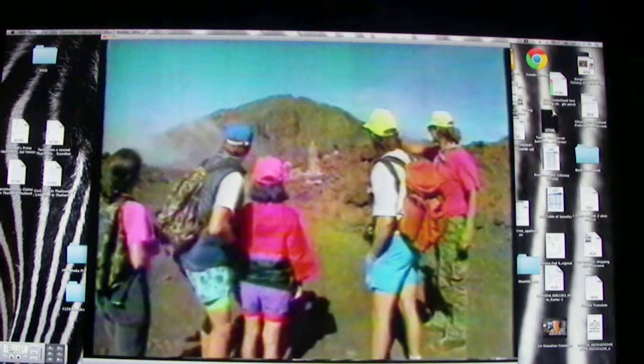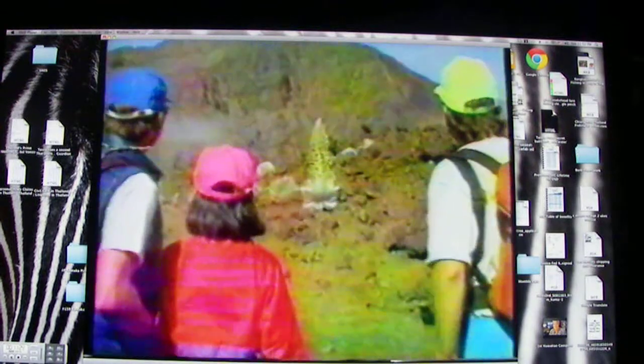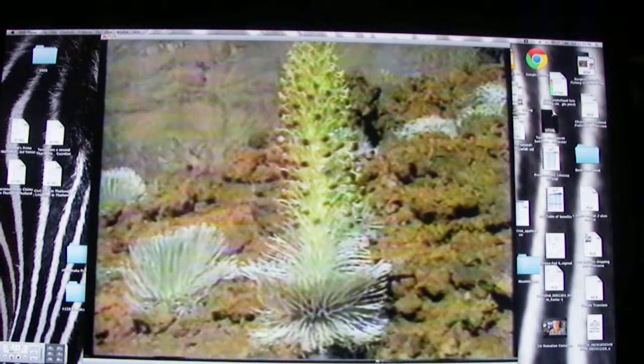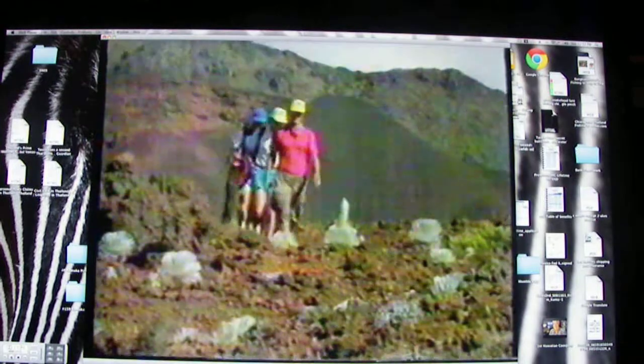The silver sword plant only grows in 2 places in the world, and one of them is here. So when people come in to see these, they've never seen anything like them before in their whole life and never will again. They're very unique, they're very rare, and they're very unusual.